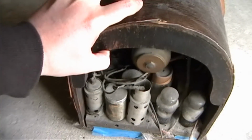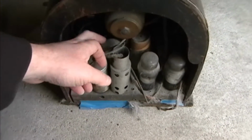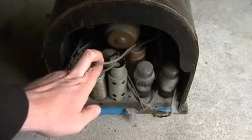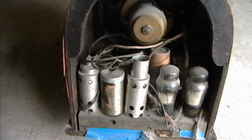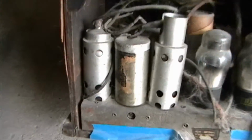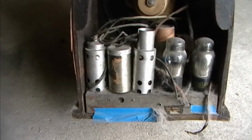So what they did to compensate for that is some type of regeneration that goes on somewhere around here, and there should be an adjustment for it somewhere on the back. From what I read online, that was a way to boost the gain at the expense of stability. That must be the control down there. If you don't have that adjustment right, you get feedback and it starts howling pretty bad.